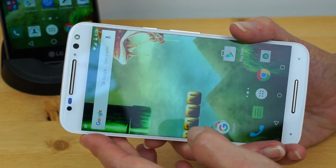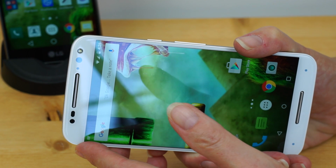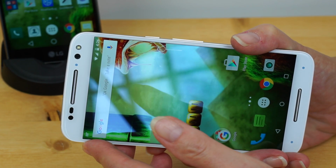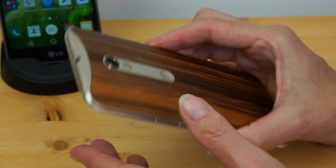Front-facing camera is 5 megapixels. It has an LED flash so you can blind yourself when you're doing selfies. Oh noes. 1080p video recording for the front. It's not a bad camera at all, but it's a wide angle lens, so it kind of distorts things.